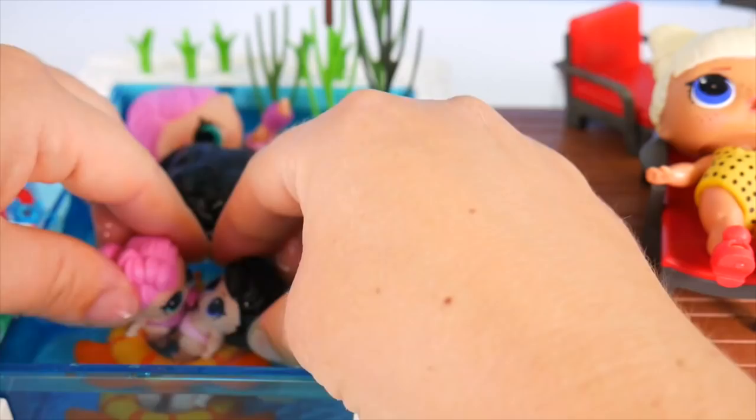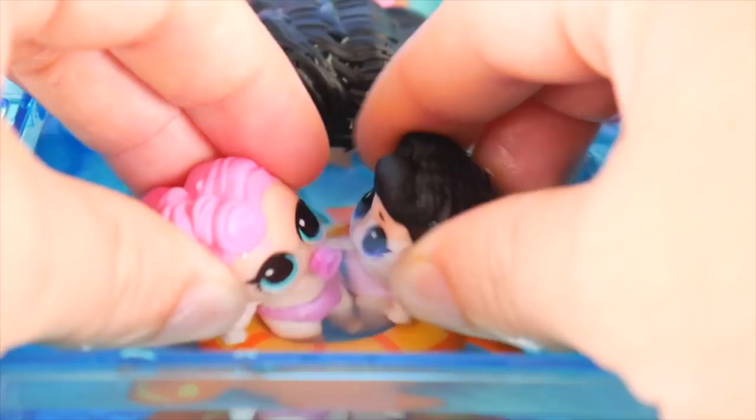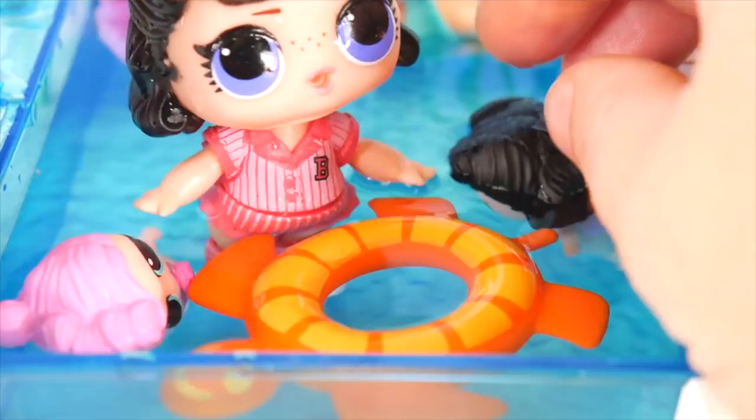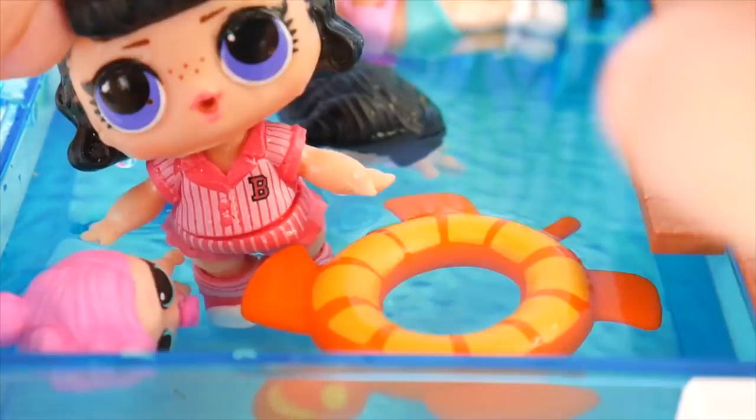I can't get out. Oh no, we need help. We're stuck. We can't get out of here. Oh, I guess this raft is not made for two people. I can't get out. All right, girls, hang on. I got you. Whoa. Thank goodness. Maybe you should just do that one at a time. Yeah, I'll go swim. I think I'll swim too. Then I'll put the raft up here.